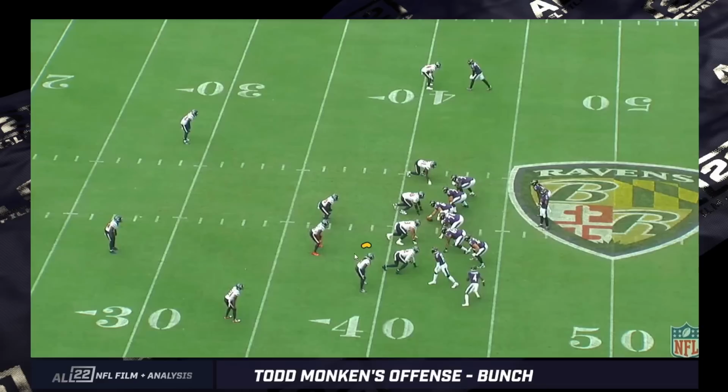So the nickel is here, down into the boundary. He has to be. If he's not there, the nickel's feet are up here, and we've got bunch down there, and one of those guys is Ricard. We should be running stretch. We should be running outside zone into the boundary. Force these guys to get moving. Because the nickel or this D end is going to have to hold in that situation I'm describing. Why? Because of Lamar, potentially keeping it to the field.